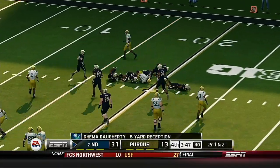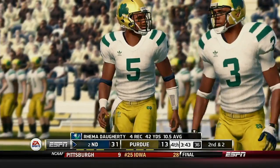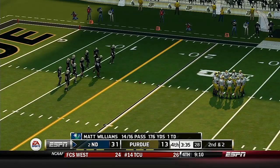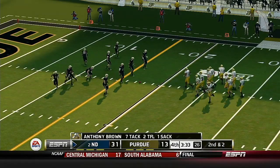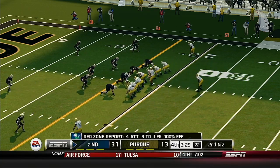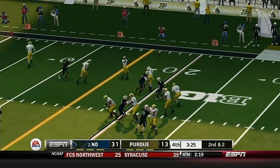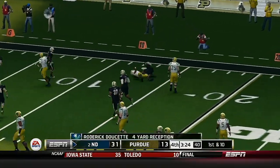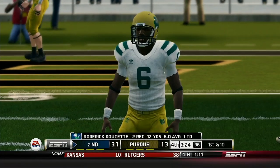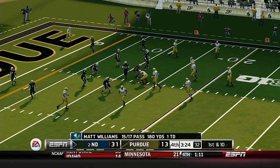It out to him again, and down he goes at the 17-yard line. That's a gain of 8 on the play. That makes it second and 2. So it's second down and about 2 yards to go. There's a very impressive open field tackle. That's a gain of 4 on the play. First down.